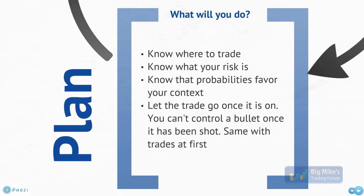Make sure if you're scaling out, your scale out distance, or the number of ticks or the price to scale out, is balanced with your stop. If you're going long and there's a resistance level that's, you know, $1 away, but your stop is $2 away, that trade is not very well thought out. It may have a hard time getting through that resistance, and it may find it a lot easier to get your stop. So know what your risk is, know where to trade, and then once the trade is executed, let it play out.